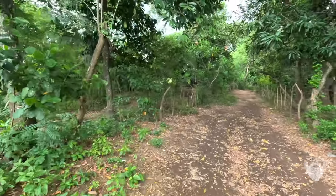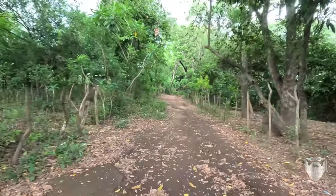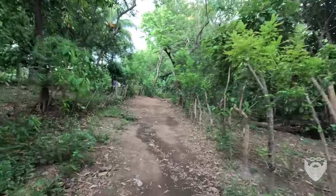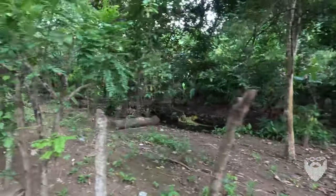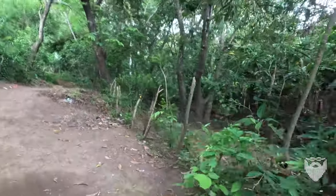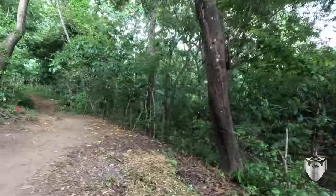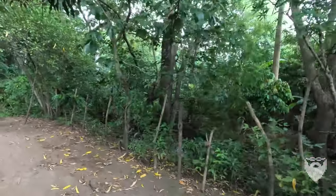All right. We're now walking through a jungle. Little path going off to the left as well. It is dark out here. I really hope the storm doesn't suddenly come. Okay, we're walking along that little waterway over there. I feel a little bit awkward walking through here. There has never been a tourist here in the history of this place.